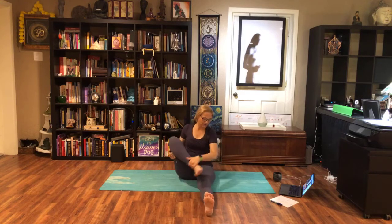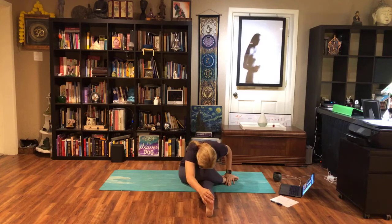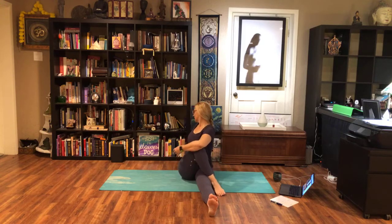As we come up, we're going to bring that right leg over the left. Coming forward, nice big stretch here. 1, 2, 3, 4, 5. Slowly we come up. That foot comes next to the knee. We're going to rotate to the right, tall spine.